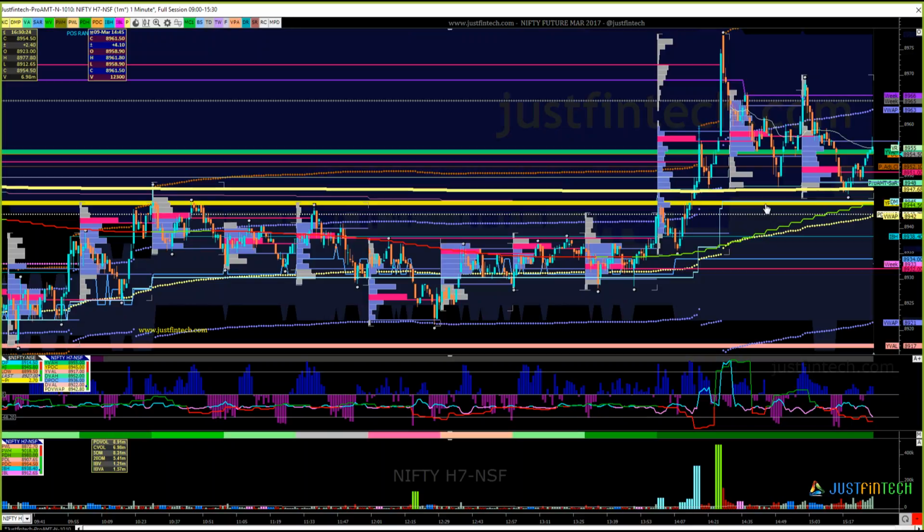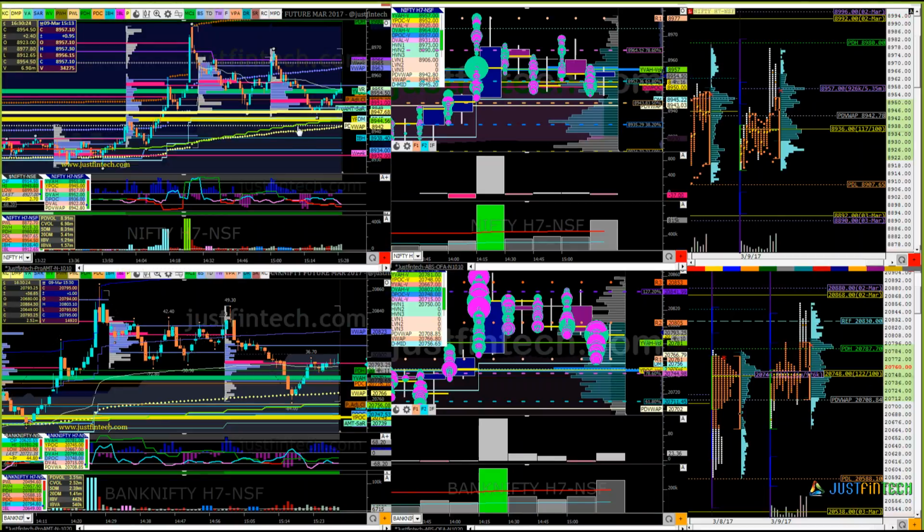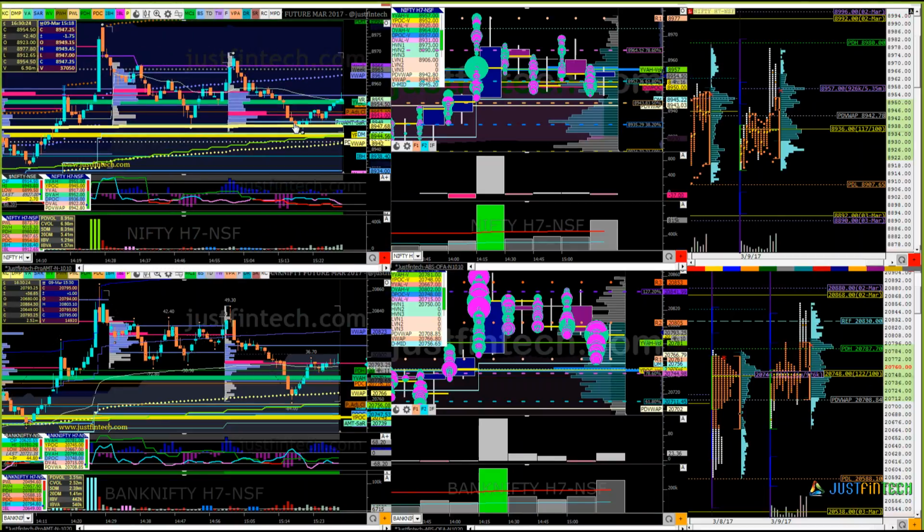So today's weakness point would be this zone, the 8945, 8944 zone. If it starts trading below that, then it might weaken. Until it's above that, this is a huge thrust, and as long as this entire volume zone is holding, there are chances that it might push higher towards 9,000 and above. Now, let's see on the 15-minute.